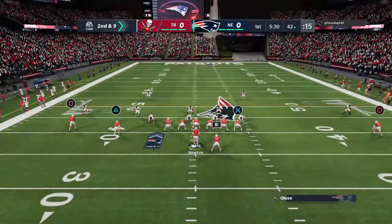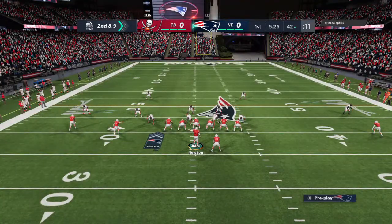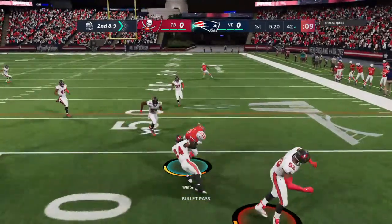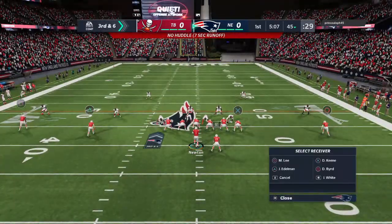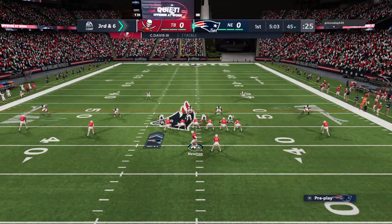It's just me and you. 45, Mike, 45. Watch this left. Throwing again on 2nd down. Newton, he completes it right side to White. It'll be a 3-yard gain, and that'll lead here to a 3rd down. It's a gain of 3. Brings up 3rd and 6.